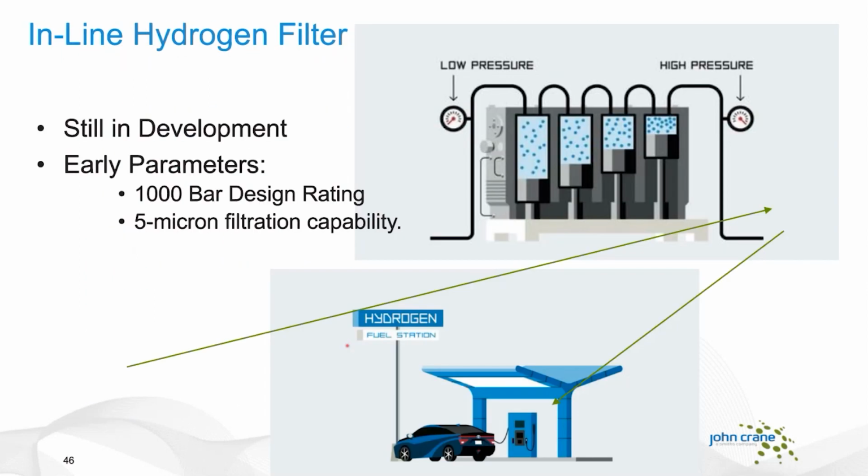As described before, hydrogen usage requires a special filter. We introduce our high pressure inline filters capable of 1,000 bar or 14,500 PSI. It can be installed on the hydrogen pump at the filling station and will filter the hydrogen before it goes into the vehicle.